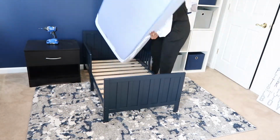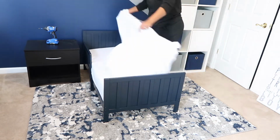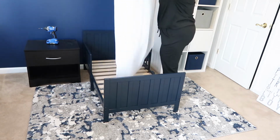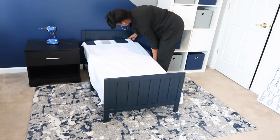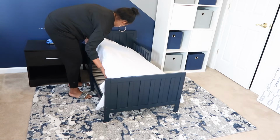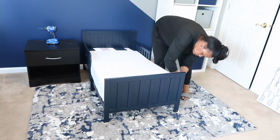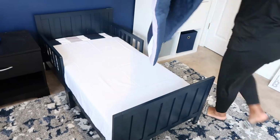Okay guys, so I got this bed set from Amazon, but literally I feel like everywhere sells it. Target sells it, Bed Bath & Beyond sells it. And I just bought all the accessories to match the bed set. So the lamp, the hamper, the curtains, everything you see is the same exact colors, same exact stripe. I guess that's the theme of the room.